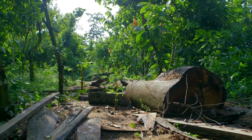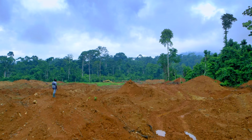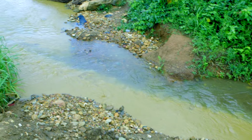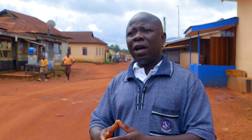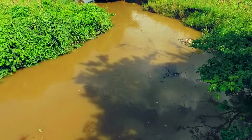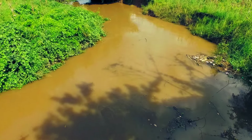Logging, farming, hunting, and mining are the cause of large-scale deforestation of the Atewa forest. A serious threat is factory yard that produces many polluted waters. The most serious aspect is our rivers. You know, that has been a domestic source of drinking water.